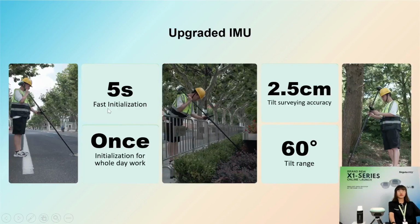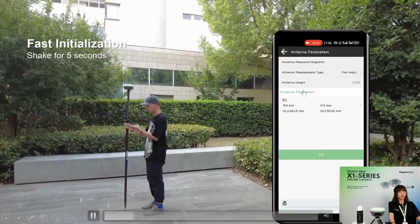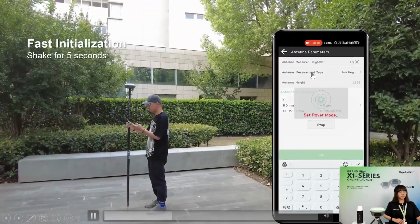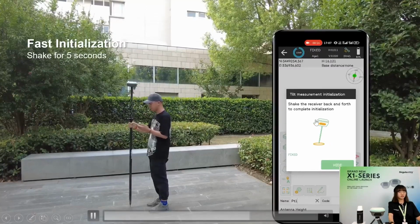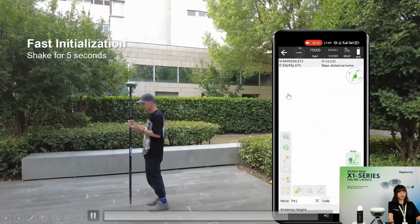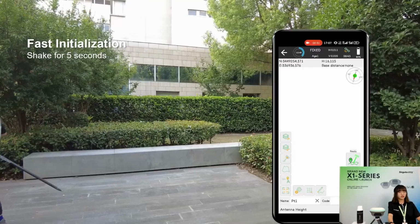Also, to improve its survey efficiency, we also optimized its IMU performance. Here you can see the IMU initialization process has been largely simplified. You don't have to reinitialize it from time to time; only 5 seconds of initialization can work for whole-day tasks. And this is a video about the initialization. You can see it first sets the antenna parameters and then you start to shake. About 5 seconds, it's done, and you can start your whole-day work with this very convenient function.